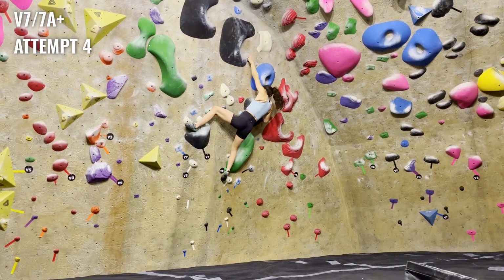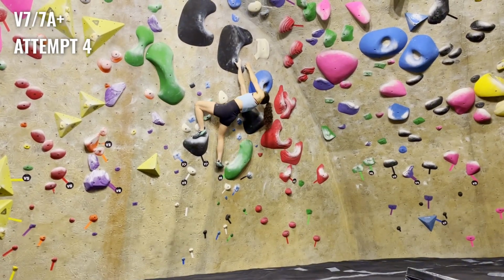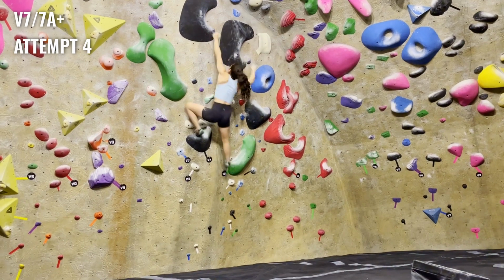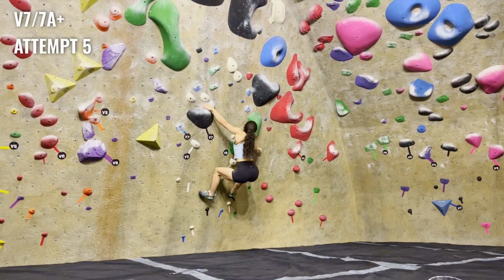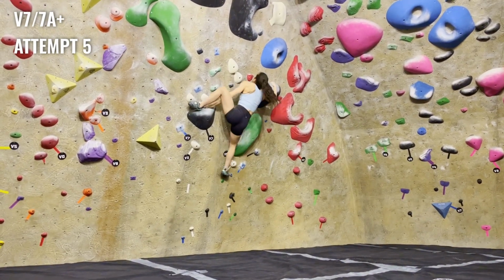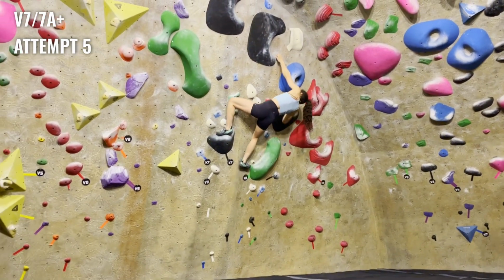And I'm trying to figure out what to do here. I do a little rose, which I think is the intended beta, but the right hand, the hold that you end up rosing to, feels really bad, very slopey. I just keep sliding off. So essentially I gave up on the rose beta and decided to go with a match.